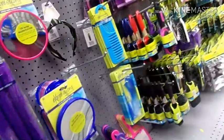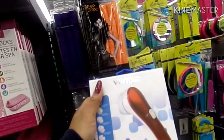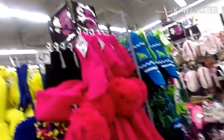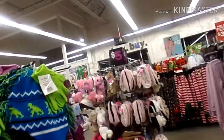Oh, they have some of these handheld facial massagers. I already have one of these. I think I got mine from Big Lots, but this is a pretty good name brand, Vivisar. Mirrors, hair products, tweezers, brushes, hair accessories. Hats, toboggans. Those are so cute, you guys. These are the slippers right here. Unicorns, teddy bears.